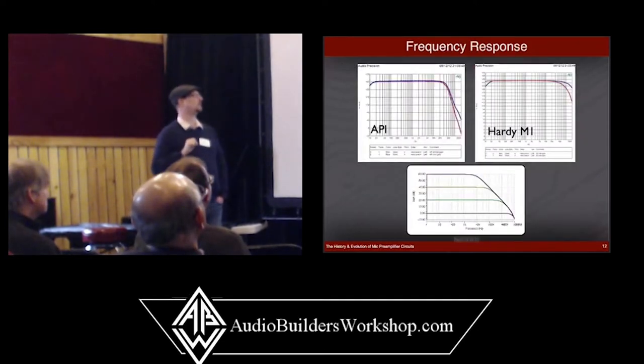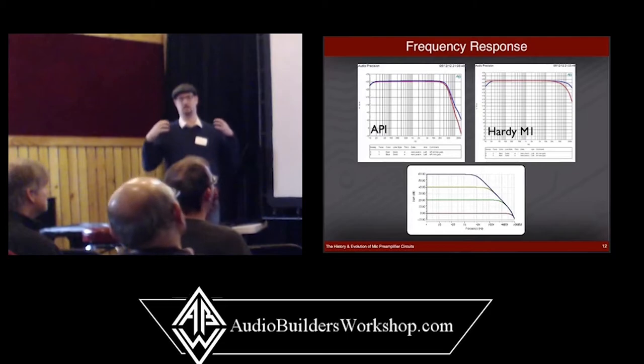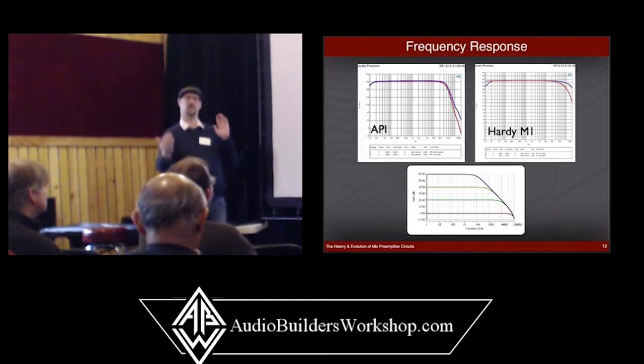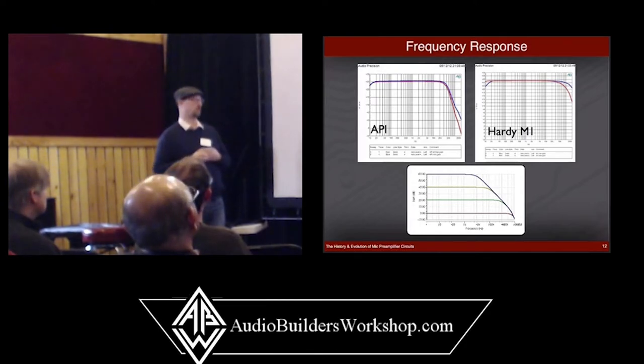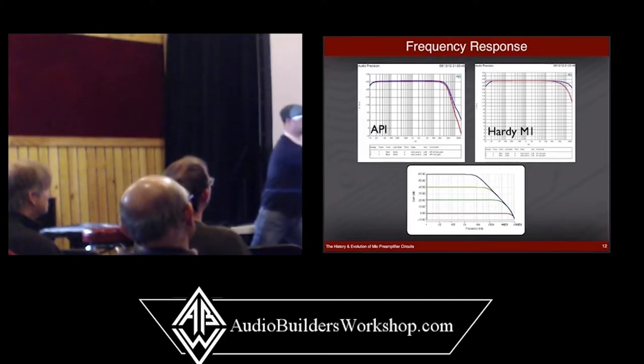Next slide. OK, so one of the problems with this topology, and take it or leave it, is that with an op amp with a feedback loop, you have a defined gain bandwidth. That is, depending on how much gain you use, you get less bandwidth. The gain and the bandwidth product is always constant. So for these op amps, the trick was to make the op amp fast enough that the frequency response was defined for all gains basically by the frequency response of the transformer. Because otherwise, as you increase the gain, you actually get less frequency.